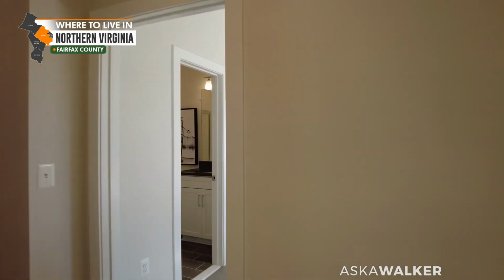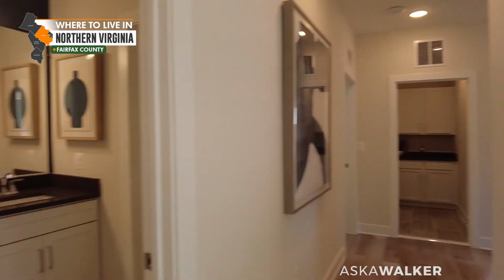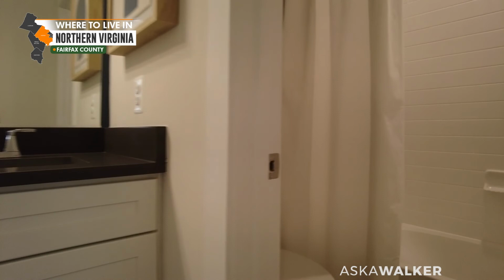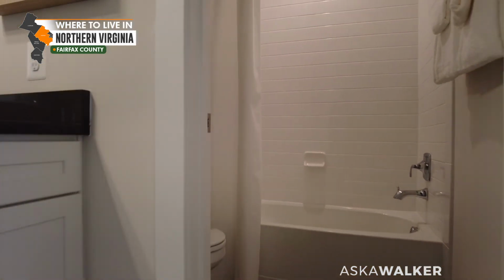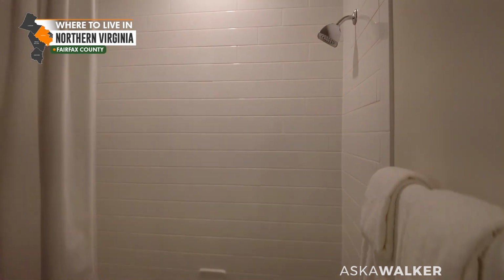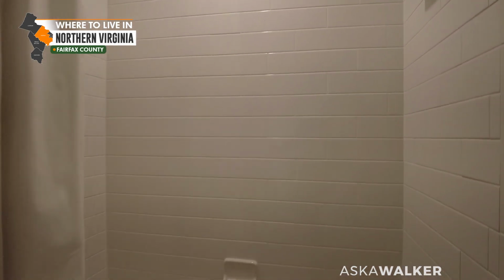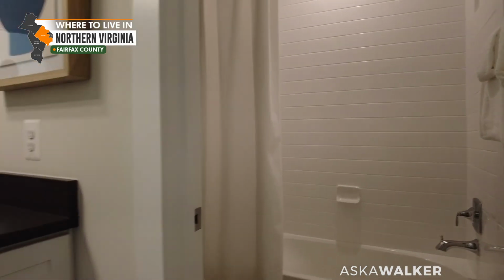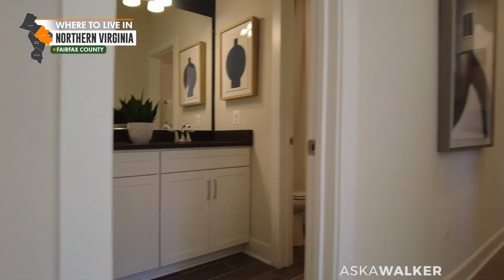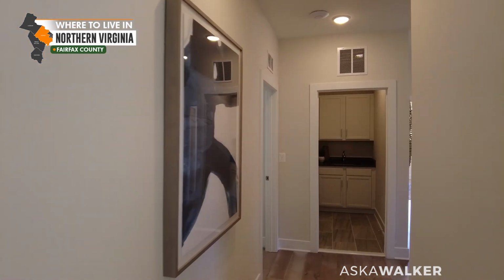All right, so now we have the guest bathroom here. The guest bathroom does come with double vanity, and you have the door for your tub and toilet. Vanity there. Now we have our last guest bedroom on this level.